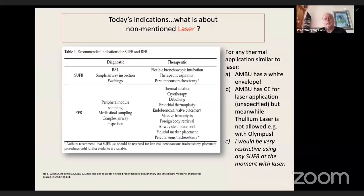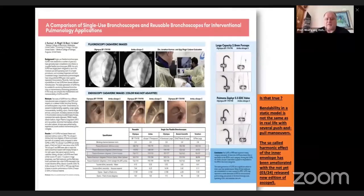And if you go, for example, to Ambu or Vathin and ask them, they have allowance or clearance for using these kinds of devices, but nobody has really tested it. So I would be very cautious about using it in that way, right? And at the moment, I wouldn't do it. The other way around, anything else, even APC, for example, you can use quite safely with Ambu or with Vathin. So there are quite some comparisons between single-use and reusable scopes for interventional use, and you all know these pictures of bending and debending whenever you go with a device through it.